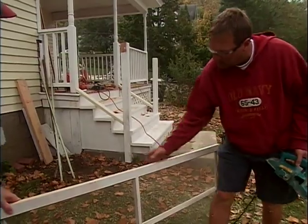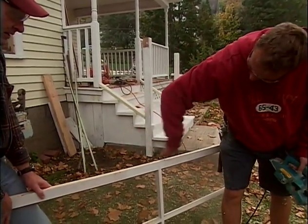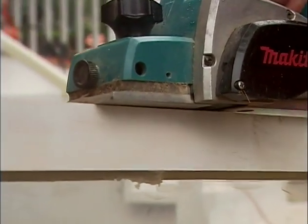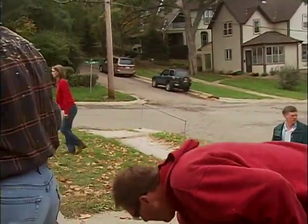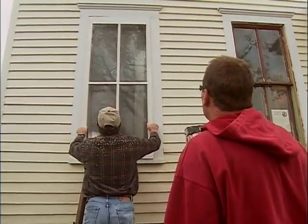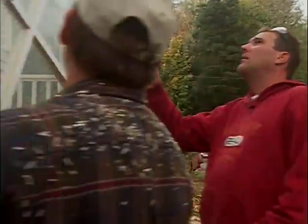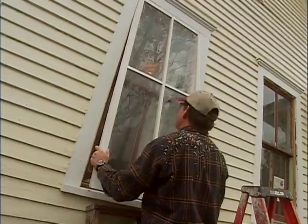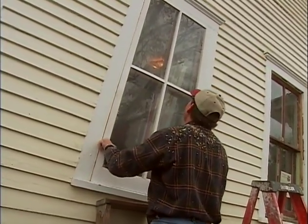We've made a couple of marks where it's tight because our window opening has a little bow to it. We're going to try to just plane a little bit from here to here. Try it again. Could this be it? Oh. Yeah, it'll probably help if we put it in the right way, huh? I think we got it. That was like our 10th try. And we're on to the next one, I believe.